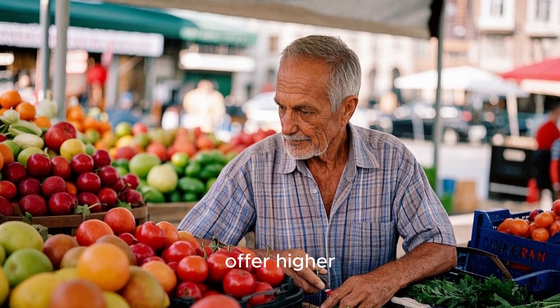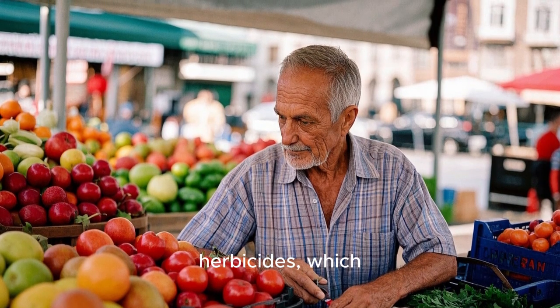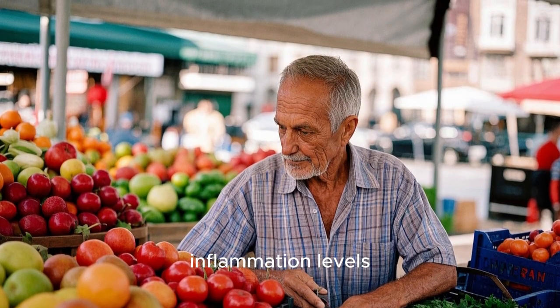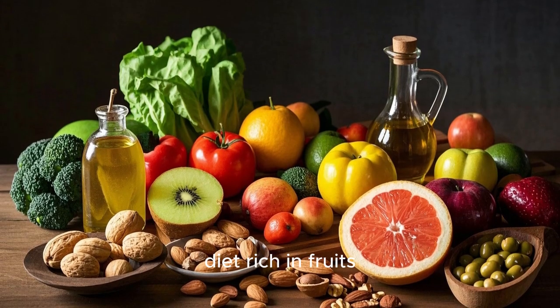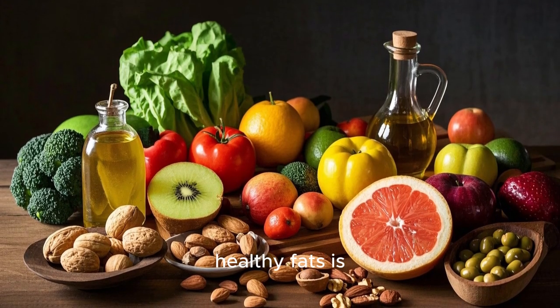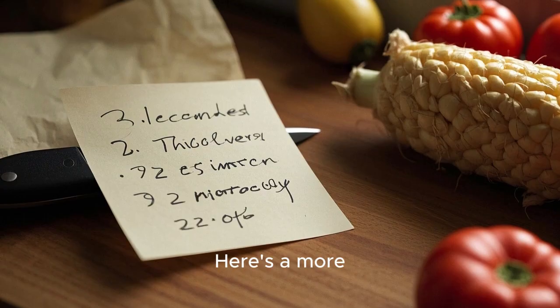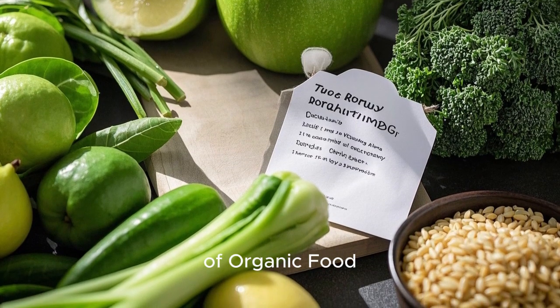Organic foods may offer higher nutrient density and reduced exposure to pesticides and herbicides, which could indirectly contribute to lower inflammation levels. However, focusing on an overall anti-inflammatory diet rich in fruits, vegetables, and healthy fats is generally recommended for managing inflammation. Here's a more detailed explanation. Potential benefits of organic food.